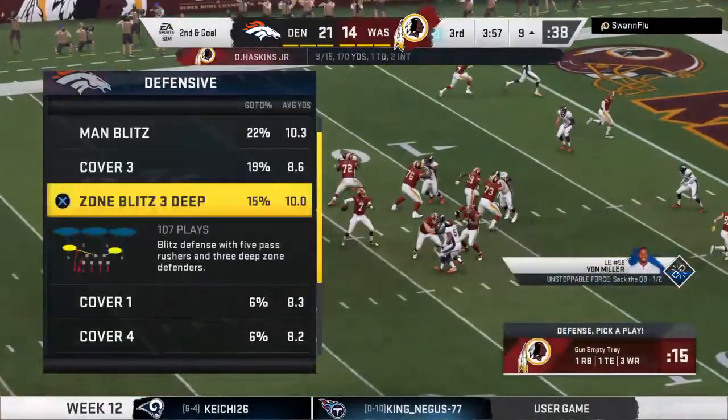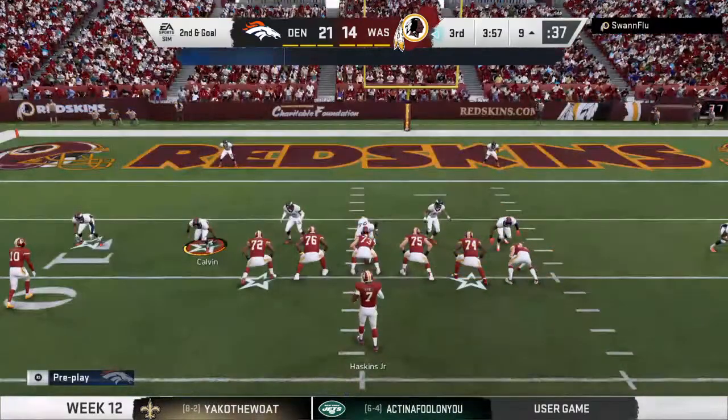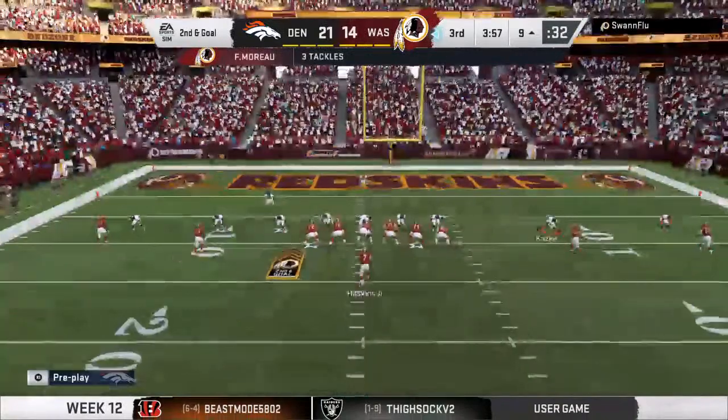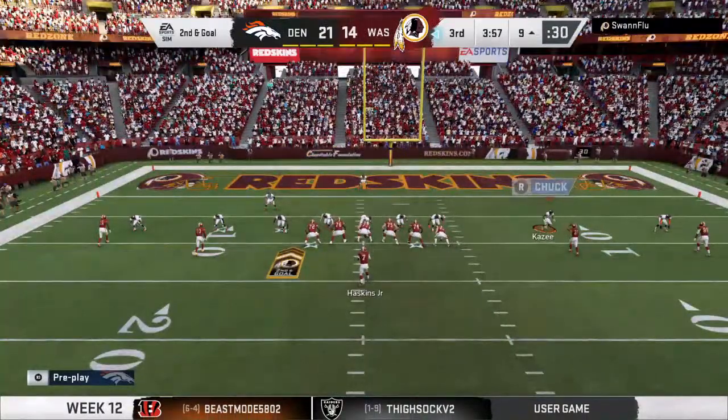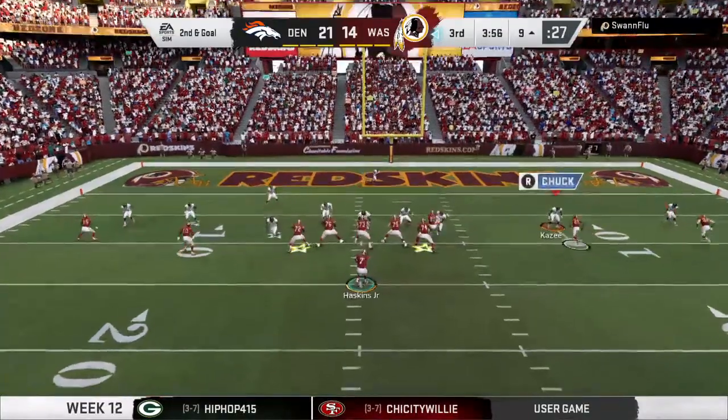He was looking for Paul Richardson there, but it'll be 2nd and goal. Another shot from the 9 on 2nd and goal. Give me that ball, defense.